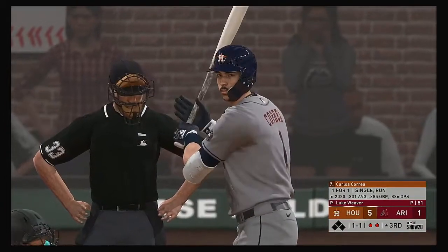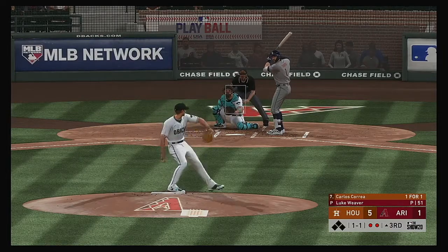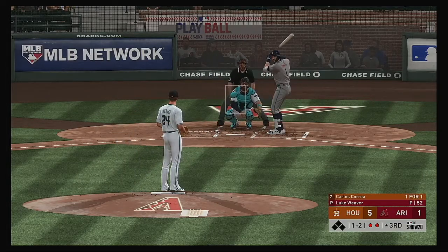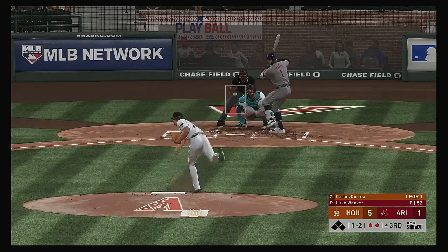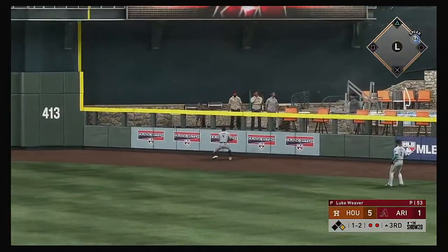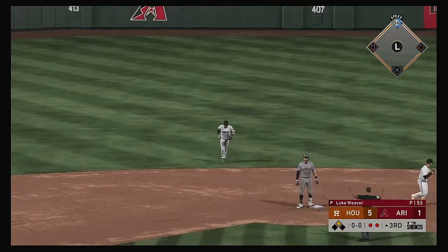Digging in, Carlos Correa. He singled his last time up. Now a swing and a fly ball, and it's a foul ball. The 1-2. Well hit the other way, and it's into the gap. He's through first and hustling for second. And now he'll get into scoring position with two away.